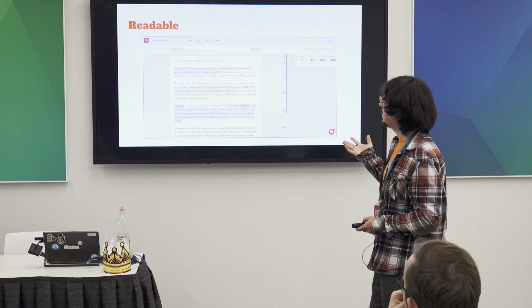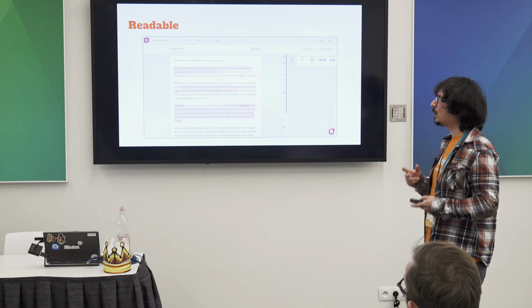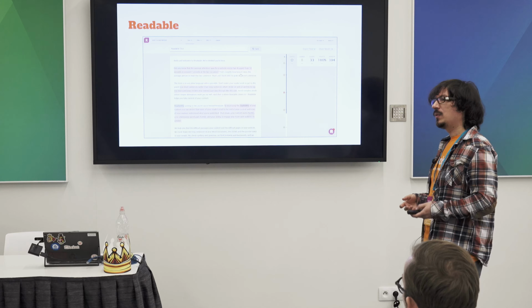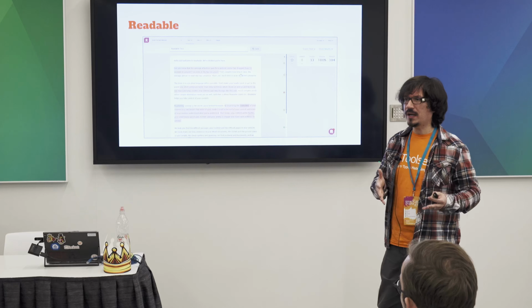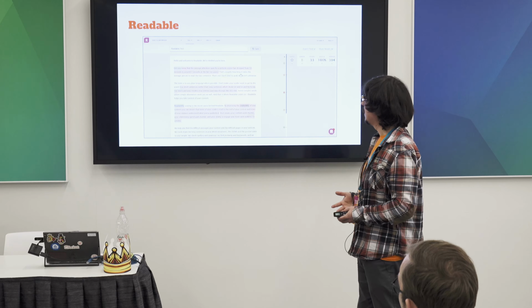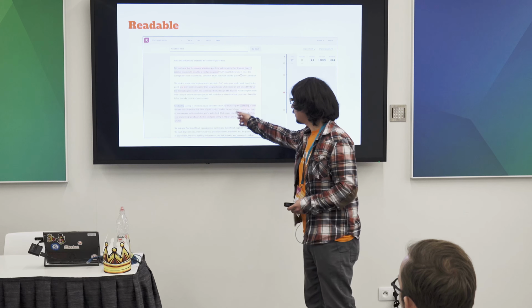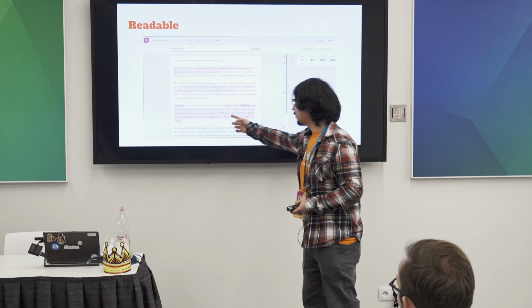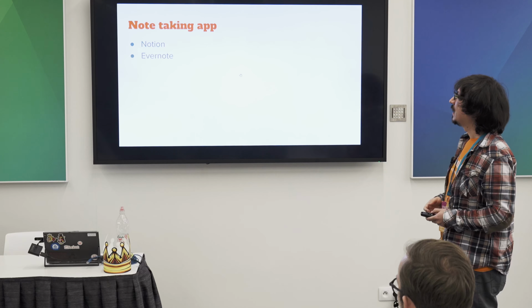And finally, Readable is an online service. You log in and you can check your stuff for readability, which is important because it's not just about being correct grammatically or the spelling and everything, but how it reads. If the language is, like this sentence, way too long, right? Or long words and stuff like this.